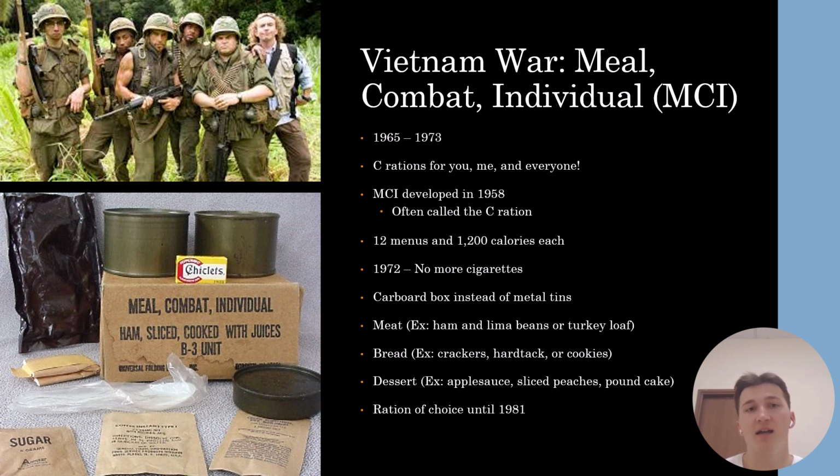However, the MCI was developed as discussed before. The increased variety in menus, candies, and fruits aided morale and the consumption of all items. A huge change occurred in 1972 when cigarettes were removed from the MCI. Often, the meal combat individual was mistaken for the C ration since both held canned portions and were used simultaneously.